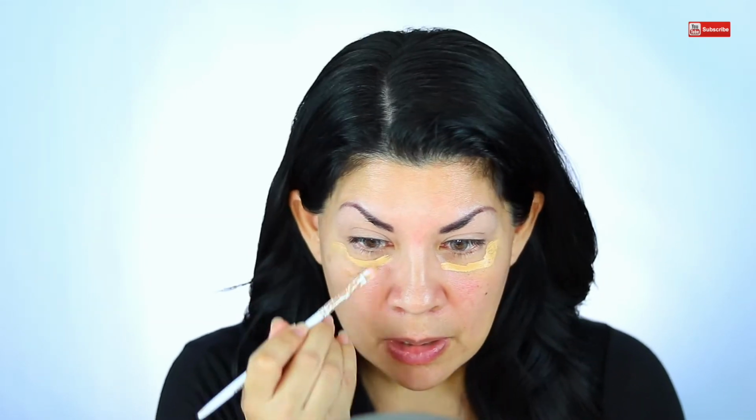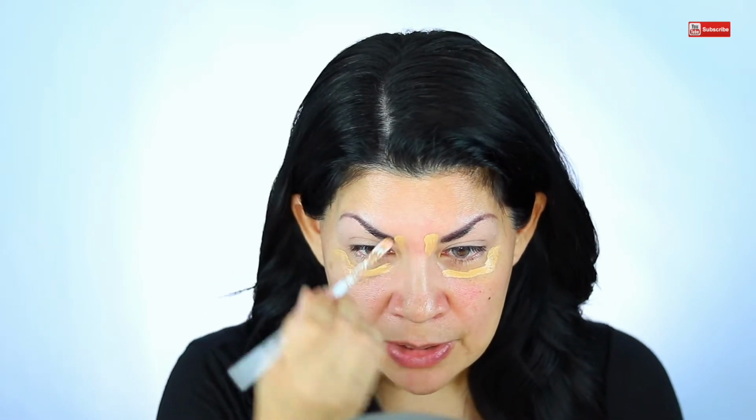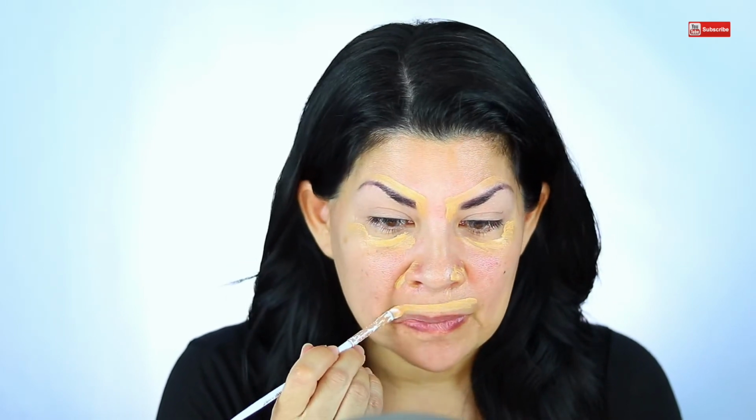I am going to put on my foundation as I always do. I always do it this way. The color looks really peachy to me. Normally all the foundations that I've used are way more on the yellow side. This is yellowy, but it's definitely peachy.